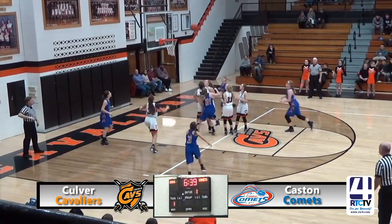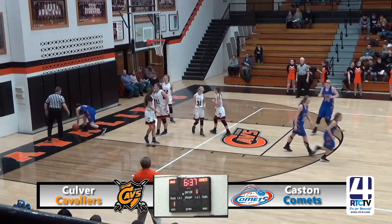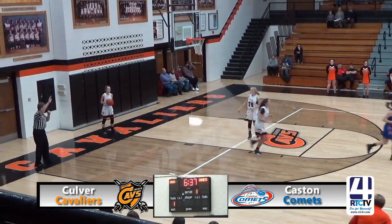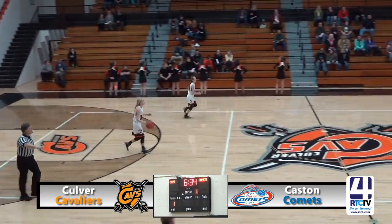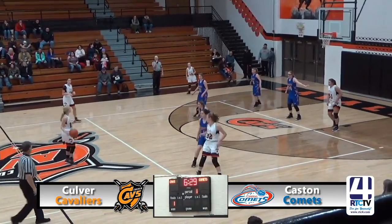Holt getting it into Klein to put it up for two. Just a bit short. Short, and that was out of bounds off Brandon Young's toes. Culver now with their possession of the ball. Going to try and get something moving. Taking it nice and easy, crossing over the midline.